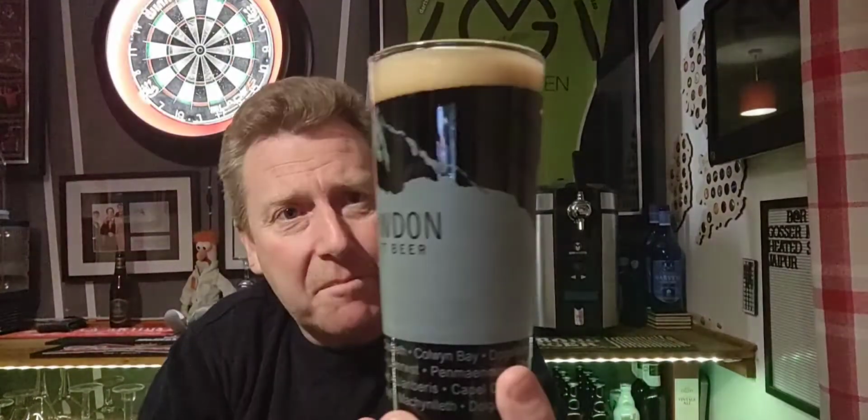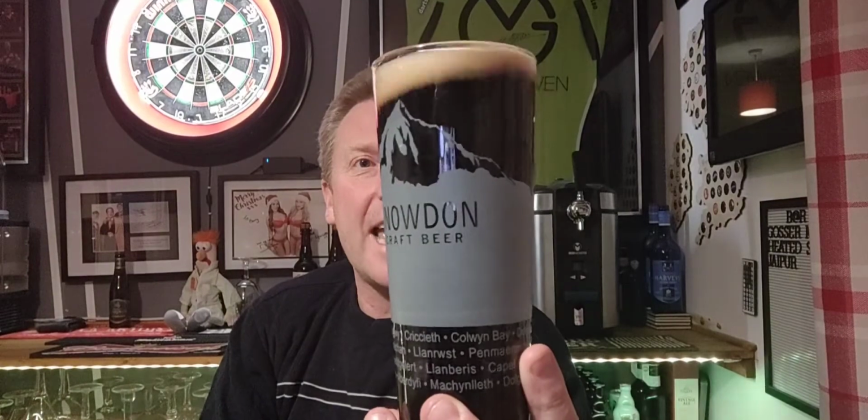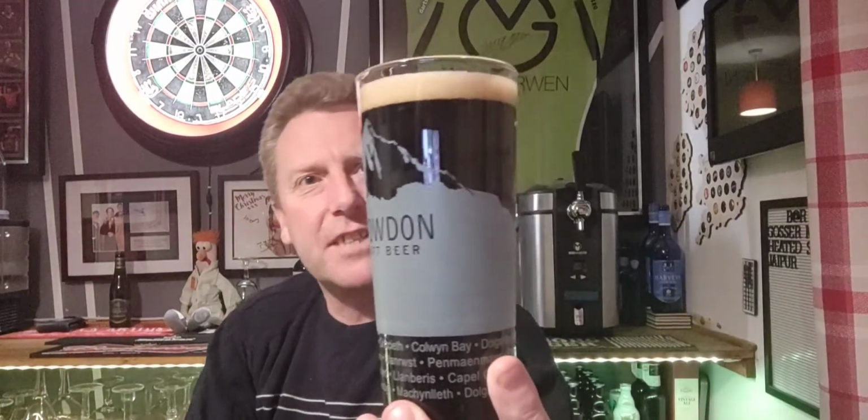Anyway, bottle there. Beer in a glass. Let's hold it up to the light. I'll tell you what, that's virtually jet black. There's only a very little bit of light coming through the bottom. So yeah, we're going to call it virtually jet black. Let's just call it jet black. A little bit of gentle carbonation coming up the glass. Just half a finger of slightly off-white tan head there. I can't even think of a paint colour to match it really. So just half a finger of tan head.